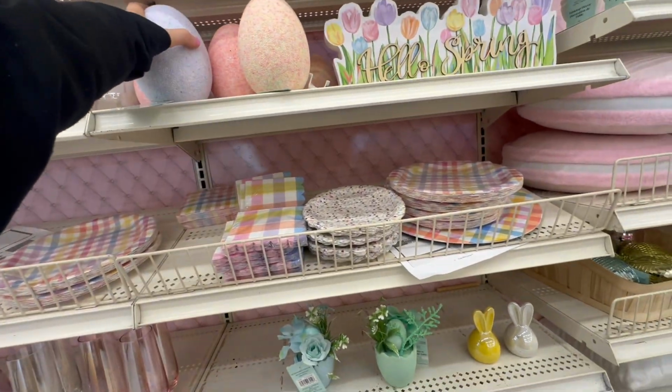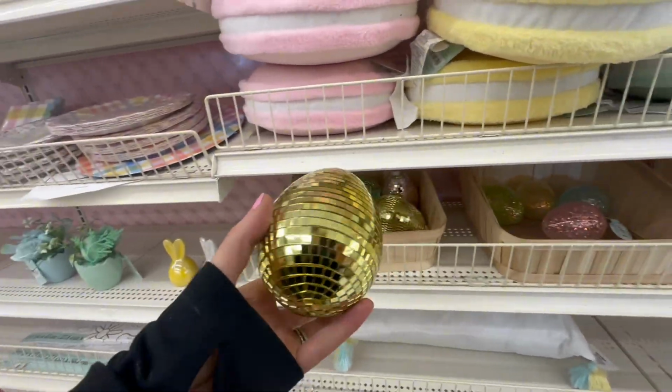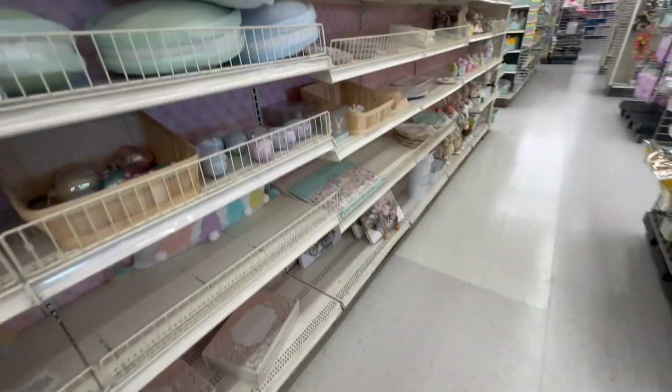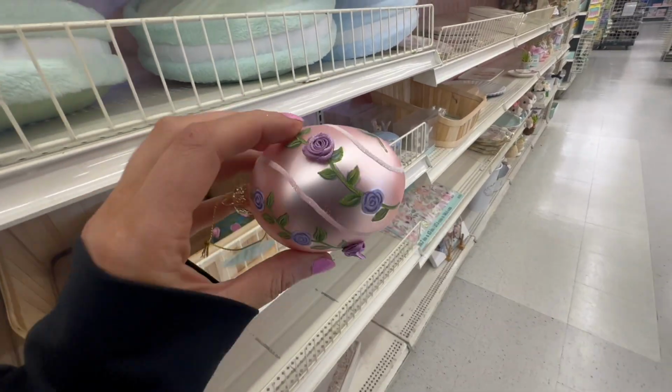I did stop at two locations. This first location, the shelves were a little bit empty. I don't know if they just haven't stocked it all yet, or maybe they didn't get a lot in this year, I'm not sure. But the second location did have a lot more stuff for Easter.